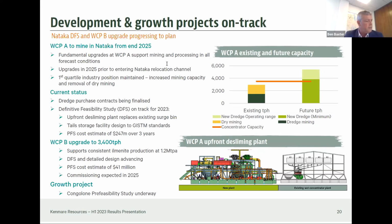And then you may recall from our Capital Markets Day back in April, we introduced an option to grow. We don't see this as an imminent activity, but in order to be prepared for when shareholders see that it's a good time for us to be growing the business further, we want to be in a position to have that growth project more ready to go, so that we can respond more promptly.